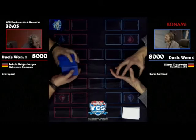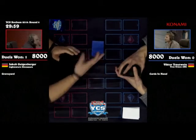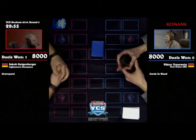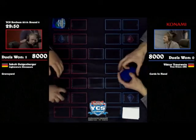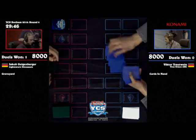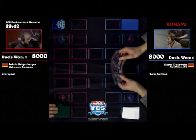Disciples of the True Draco Phoenix, 2 copies of Torrential Tribute, 3-Dimensional Barrier, and 1 Solemn Judgment. Lots of options. Yep. I'd be really keen to see Torrential Tributes brought into play first. At this point, Jacob might be expecting to be told to play first, because decks that main deck Evenly Matched are often designed to play second.